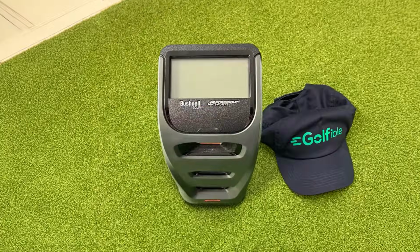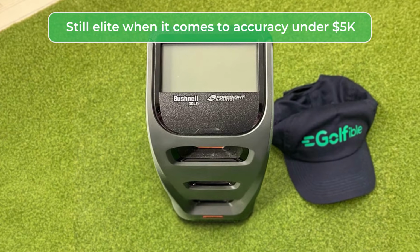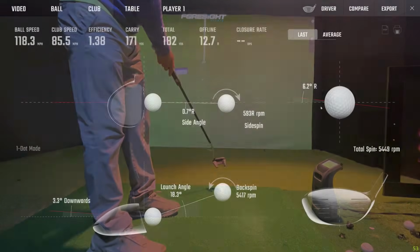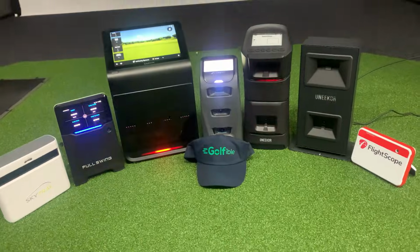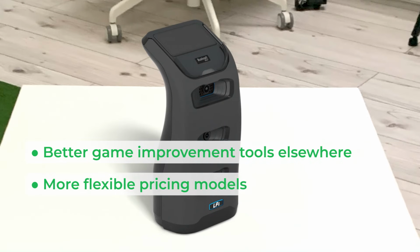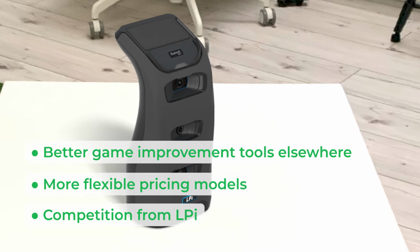So where does that leave us? Well, the Bushnell Launch Pro is still one of the most accurate launch monitors you can buy for under $5,000, no question. It's trusted, it's battle tested, and for golfers who prioritize precise data over flashy features, it still delivers the goods for us, but things have changed. There's now serious competition offering better game-improving tools, more flexible pricing, and Bushnell's own LPi has raised fresh questions about value.